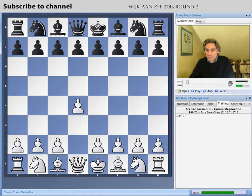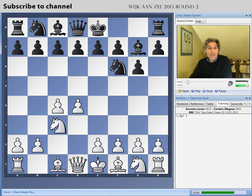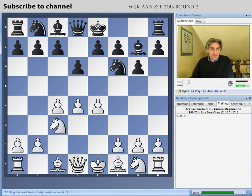In London he had black, and he started with d4, and the game went into a King's Indian. Now that's a bit of a surprise. It's pretty rare that Carlsen plays the King's Indian, but this is rather typical of Carlsen's tactics in the opening. He likes to surprise his opponent with his choice of variation, and playing the King's Indian is certainly a sign that he's up for a fight, an unbalanced struggle.